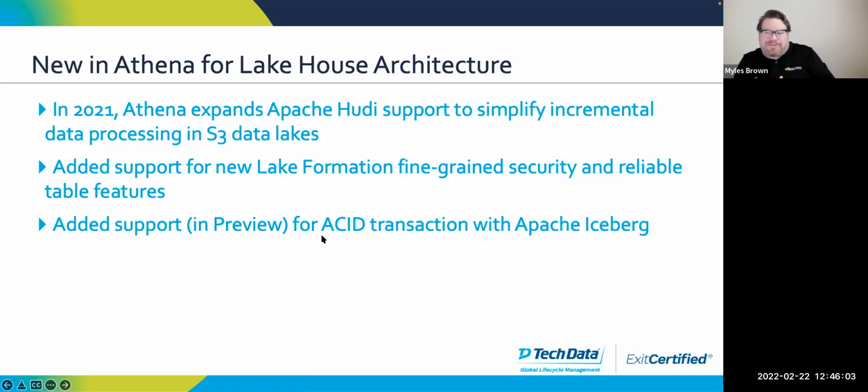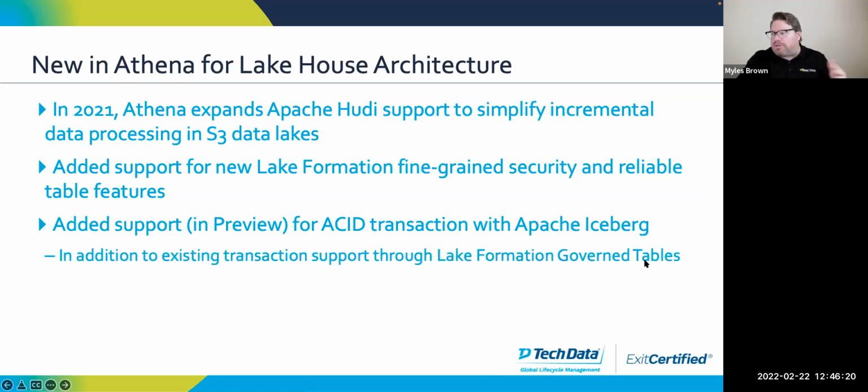So this is sort of the way things go. They introduce something in EMR, and then they eventually make it available in Athena for those EMR clusters. So it's still in preview, that part. Now, if you want ACID transactions, it is already supported through governed tables, but this is a newer way of doing it that might be a little easier for people. All right, so that's Athena.